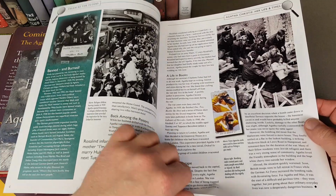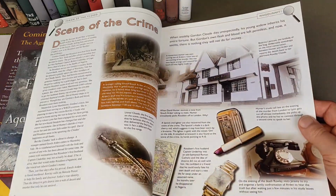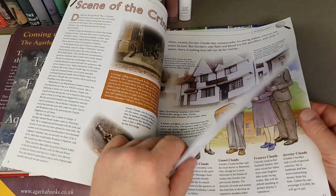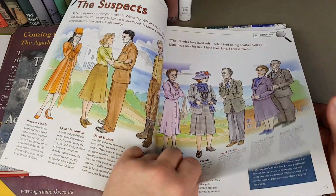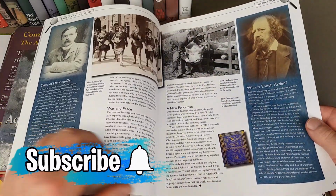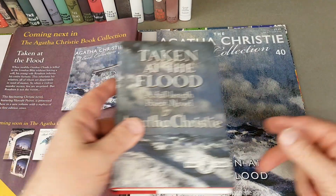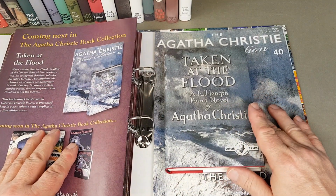Here we are, Birth of the Home Guard. Dig for Victory. Brilliant stuff. Excellent. And we'll kick off with number 41, Murder in the Mews, next time.